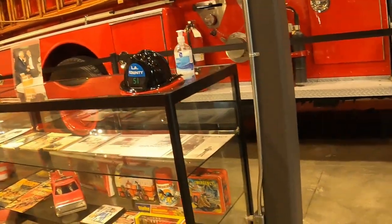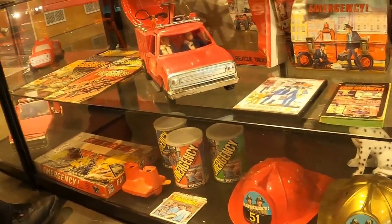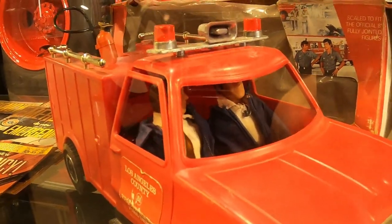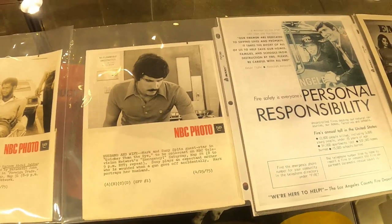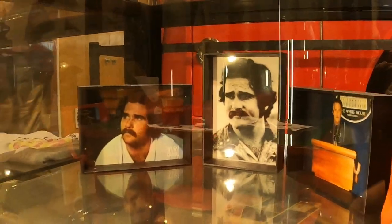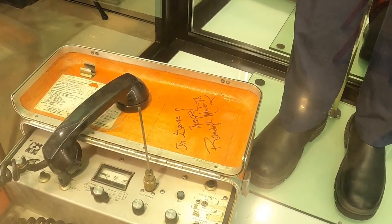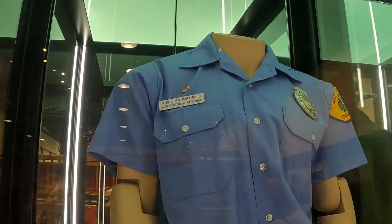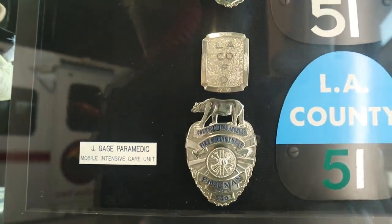Look at all of the memorabilia they have. Look at that. The emergency hats, the game, the comic books. Oh look, they're in the car. That was Squad 51 right there. Here's the photos. Wow. There's old Gurgis Blue Eyes himself. They signed these hats. And Randolph Mantooth, there's their flip phone. So that way everybody gets a Roy DeSoto, paramedic. That's a nice thing. Yep. You're elected as a cook. That's their actual badges that they used.